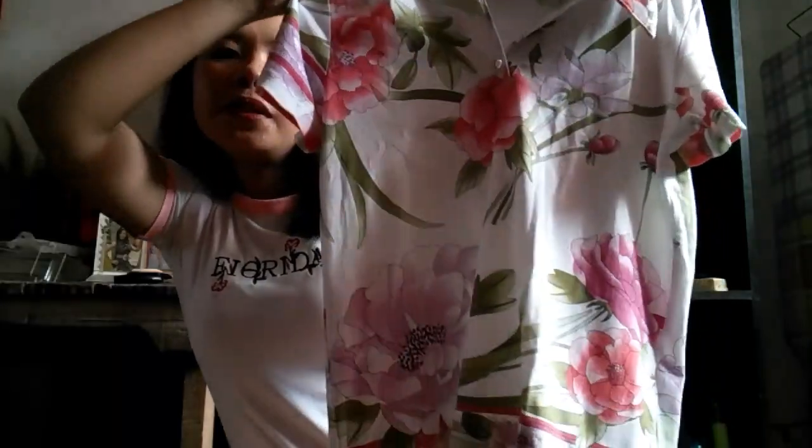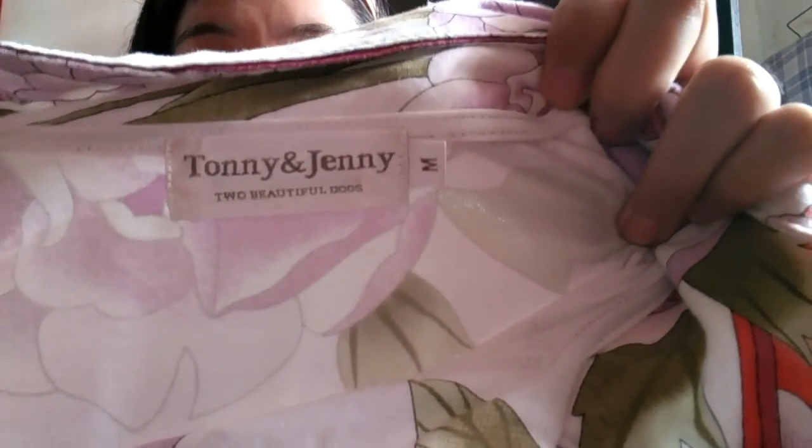The first thing I've got is this polo shirt. Floral polo shirt with pink, purple, red, green colors. And it's size medium from Tony and Jenny, two beautiful dogs. What I've liked about this, guys, is the fabric. Kasi very malambot and very comfy, as well as hindi siya mainit suotin. Yes. You can pair anything on this, guys. Like shorts, skirts, or high-waisted jeans.